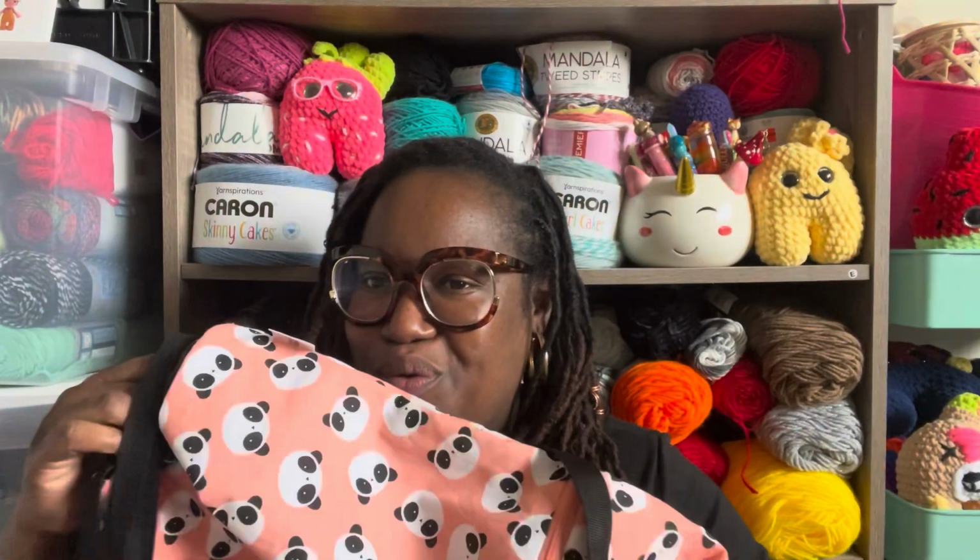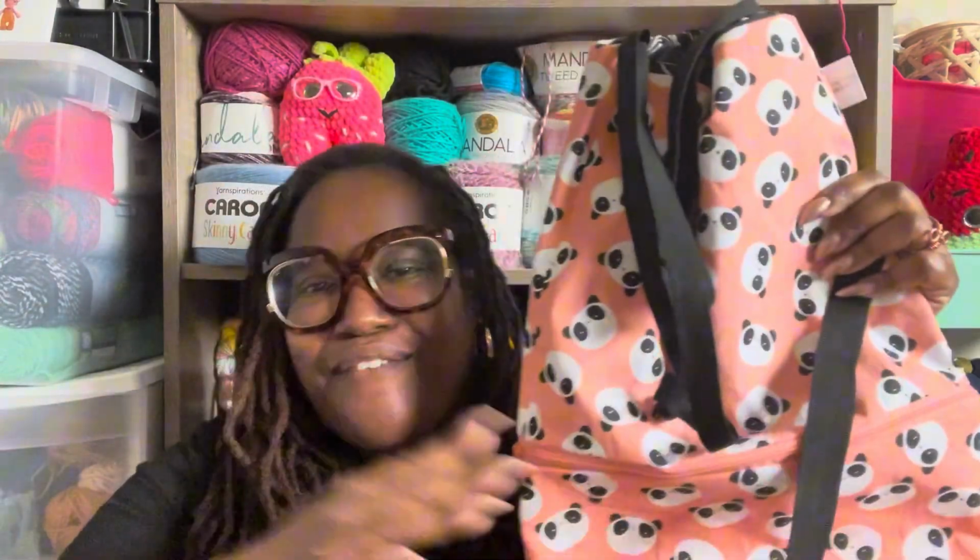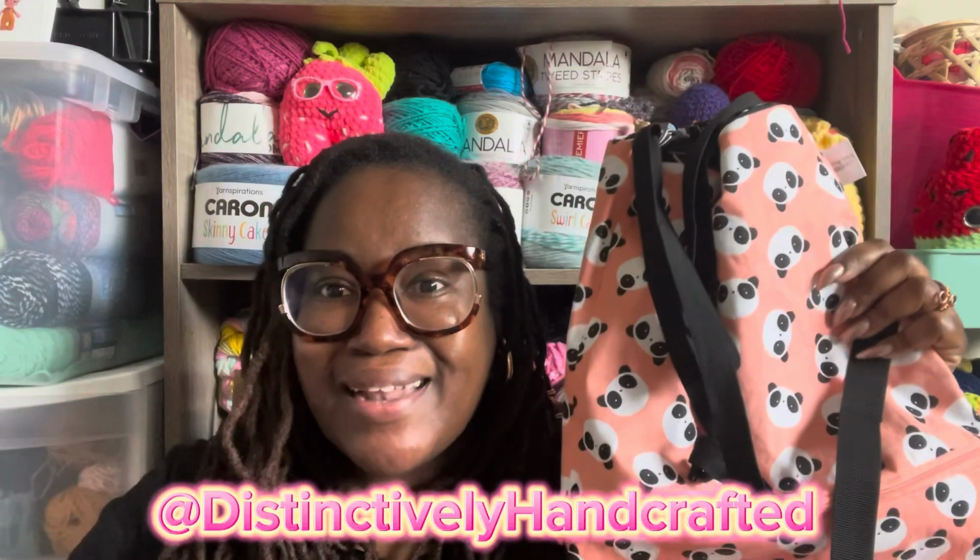Y'all, this is so amazing. This is beautiful, y'all. This is beautiful. I wish I had it filled up to show y'all. This is so cute. So this is my bag from Distinctively Handmade, y'all. This is my bag. I hope that y'all enjoyed this unbagging with me.